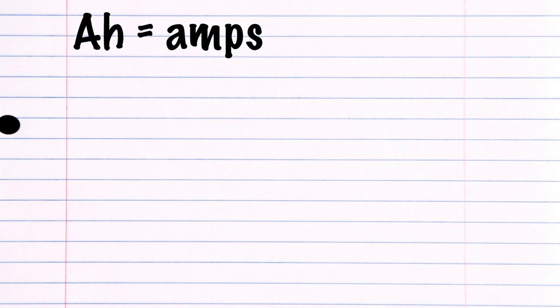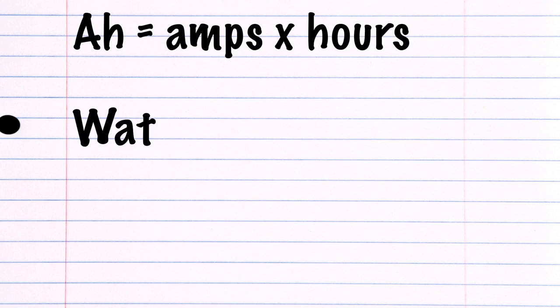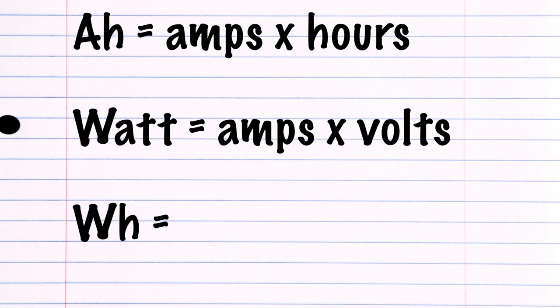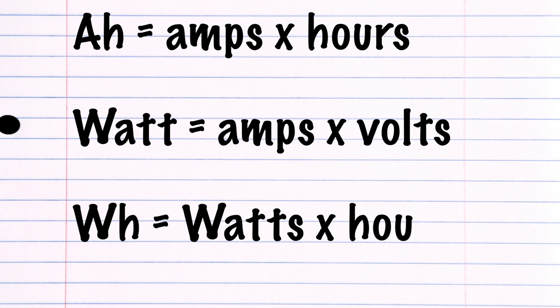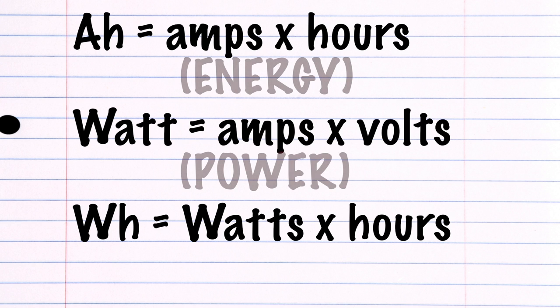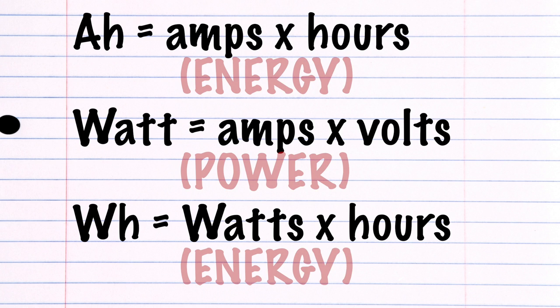All right, quick little explanation here. Most of us are used to dealing with amp hours. That's how most of our batteries are measured. Our solar panels, on the other hand, are measured in watts. It really makes sense to talk about watt hours instead. So what exactly is that? An amp hour is amps times hours. Watts are amps times volts. So watt hours are watts times hours.